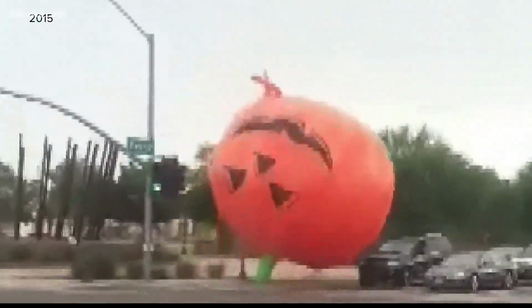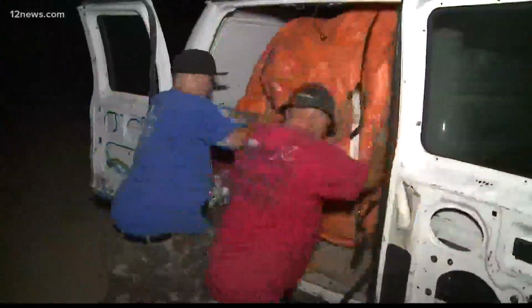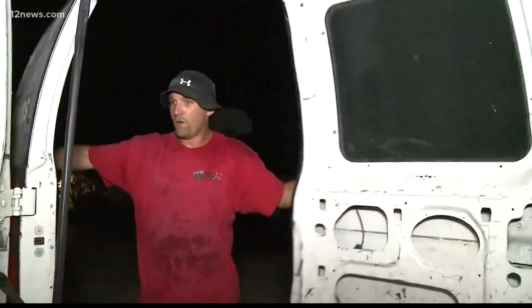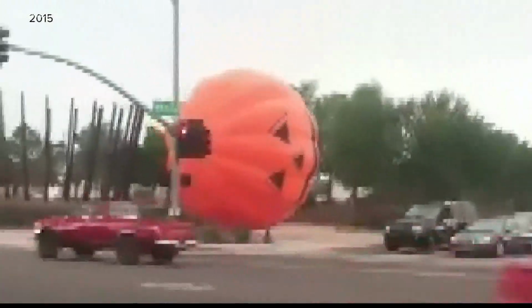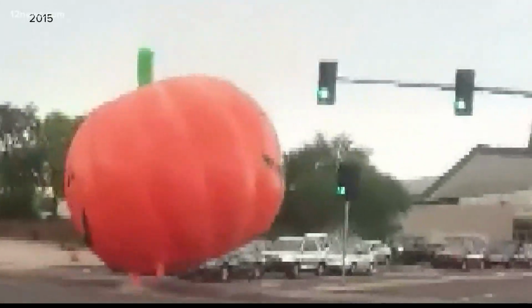How could you forget? The giant inflatable broke free from the Peoria Monster Bash due to crazy winds, and the video of its adventure went viral, of course. Well, the runaway pumpkin, as it has affectionately been nicknamed, will be back at this year's Monster Bash. That's where we find Team 12's Trisha Hendricks. Trisha, what else is going to be there?